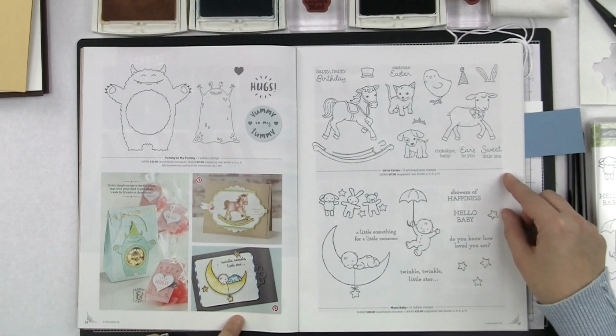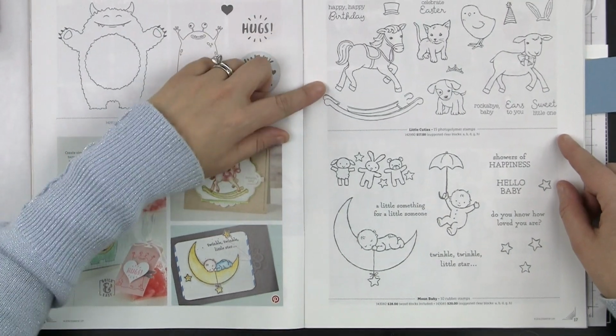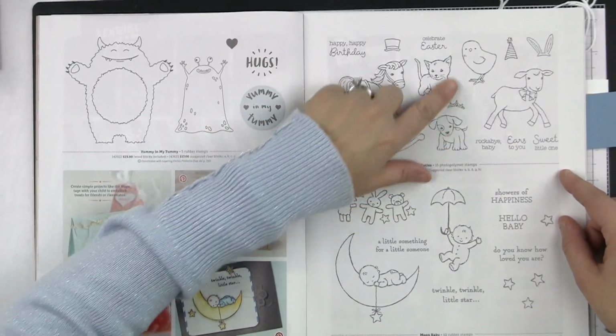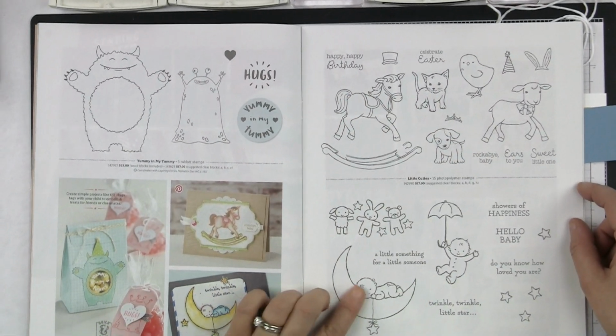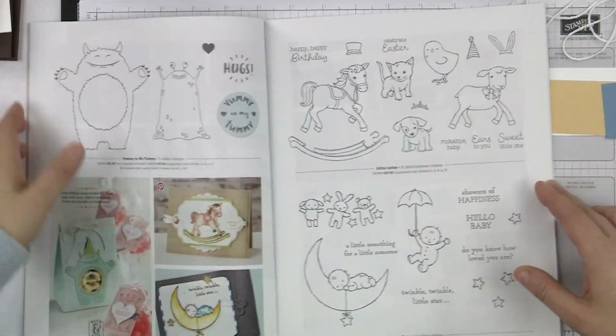Over here to the left, you can see what Stampin' Up! has done with it. You also can see the little cuties here at the top. I'm excited to play with those. I love the rocking horse and the little chick. And so they're all super cute, and I think you can work them in together.